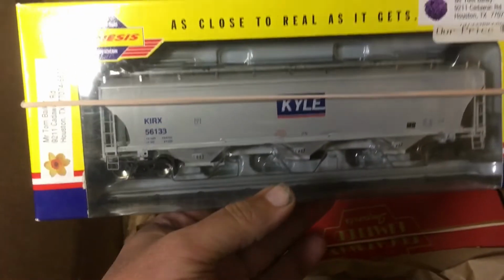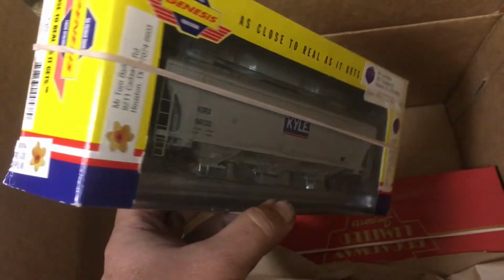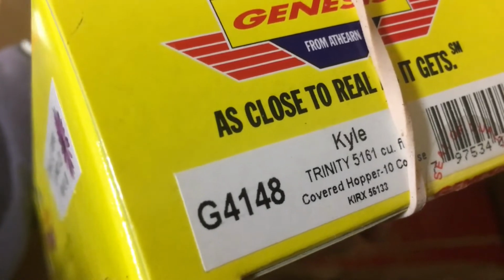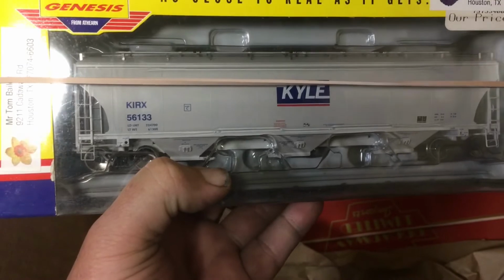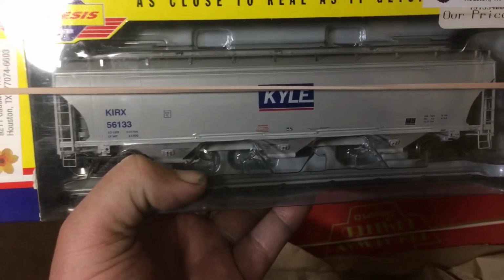And I got an Athearn center flow Trinity covered hopper from Kyle Railroad. That's out west, but I bought it because my name is Kyle, and I thought that was pretty cool to pick one of those up.